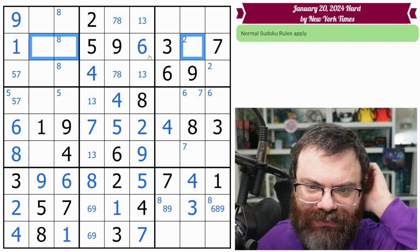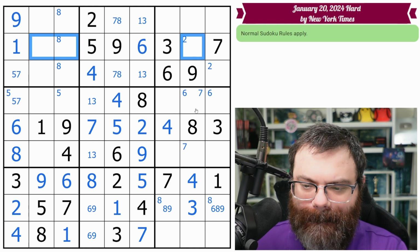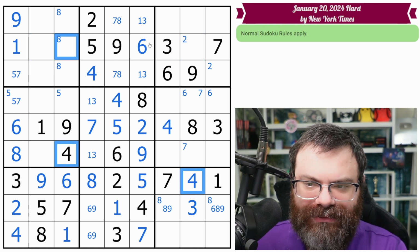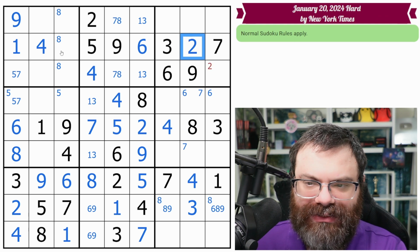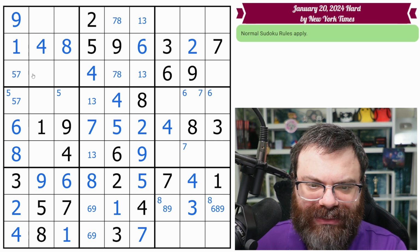So we need 2, 4, and 8. 4 is not there, 4 is not there. So 4 in this row, because of these two 4s, can only go here. So that's a 4. And then we're left with a 2-8 pair. This sees 8, so that's 2, that's 8. Oops, there we go. Very nice. This is down to 4 now, but let's keep looking at this for a second.